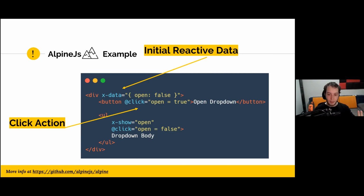Now, all of the magic happens in the UL, where x-show means whether this element needs to be rendered or not. If x-show is true, the element will appear and all is lovely. Yet if it isn't, the element won't even show up in the DOM because the UL didn't even render. So by doing x-show equals open, we basically put the UL's fate in the variable's hands.